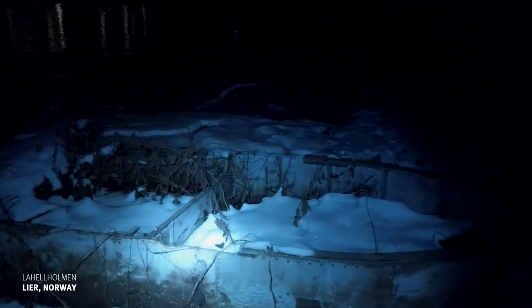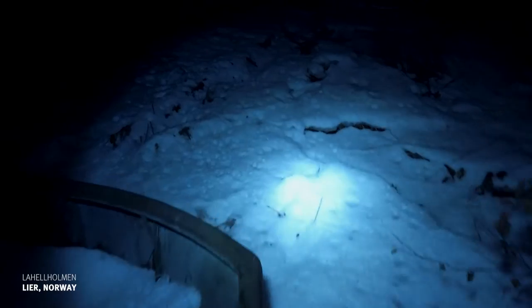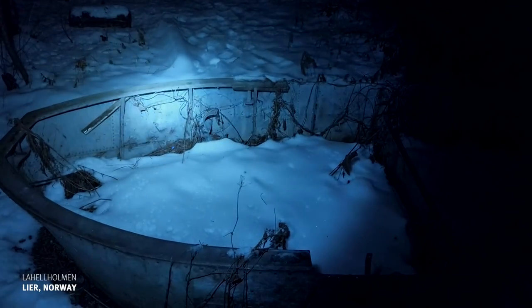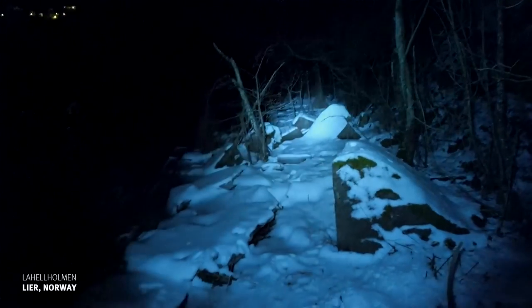I don't even want to start imagining how old it is. I mean, I don't think it's that old. It could maybe be 50 years old or maybe even more. It's difficult to know. So, yeah. All right. That's a cool boat. Wow.